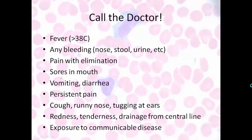There are some cases where the family needs to know to call the doctor. So here you go. Fever, again, it could be a sign of a serious infection. Any bleeding, we are thinking about low platelets. Any kind of pain with elimination, sores in the mouth, vomiting, diarrhea, these are all related to chemotherapy side effects. And then cough, runny nose, tugging at ears, again, maybe they have a serious infection that needs to be addressed.